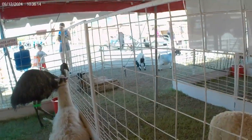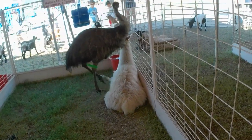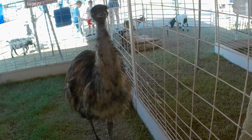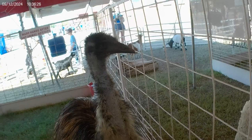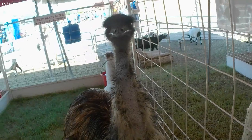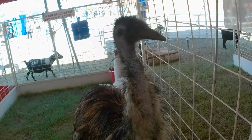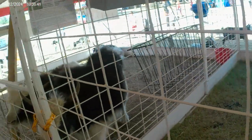That's an emu right there. Looks like there's two of them. Two emus. Oh, I hope they say hi and don't attack us. Well, that breeze feels good. Want to say something? Come on, you can talk. Not talk? Okay.